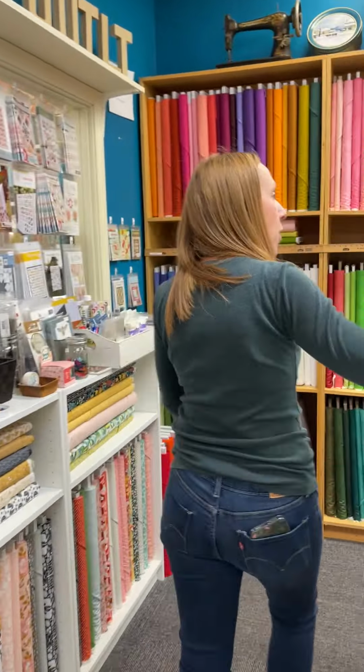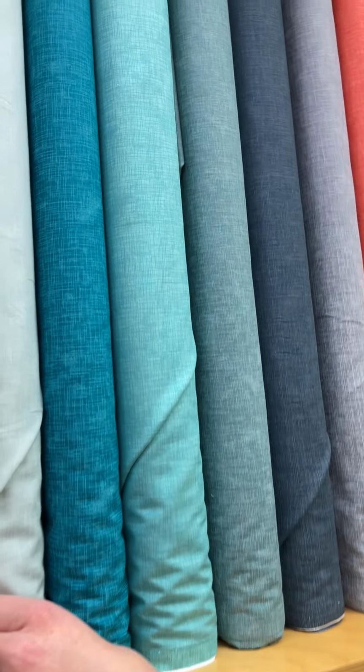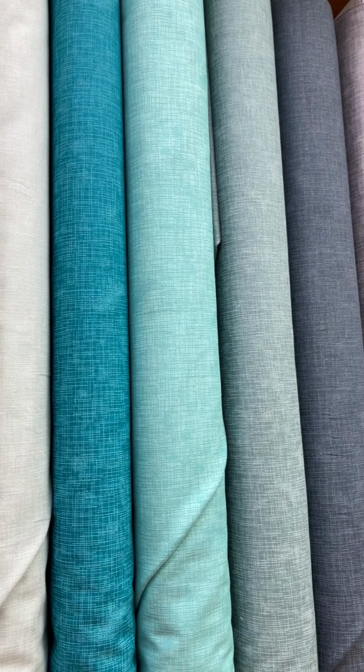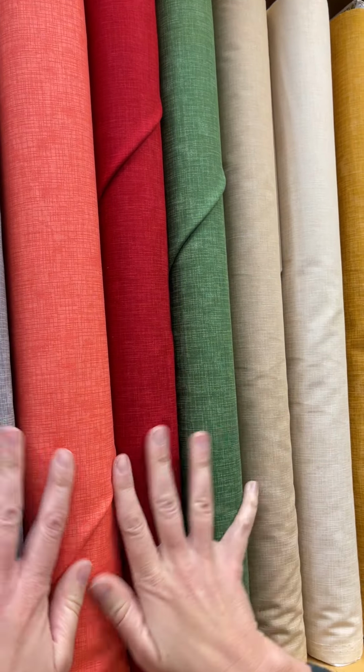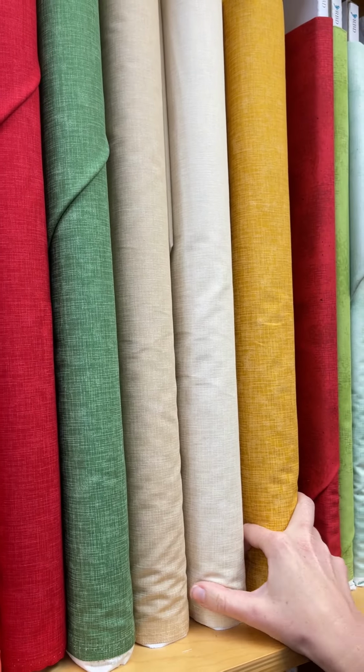We have a blender line by Robert Kaufman called Quilter's Linen. So it is 100% cotton quilting fabric, but it's called Quilter's Linen because it gives that illusion.